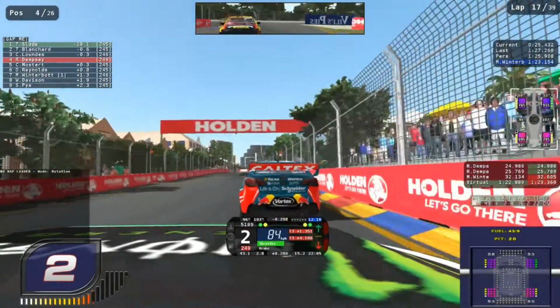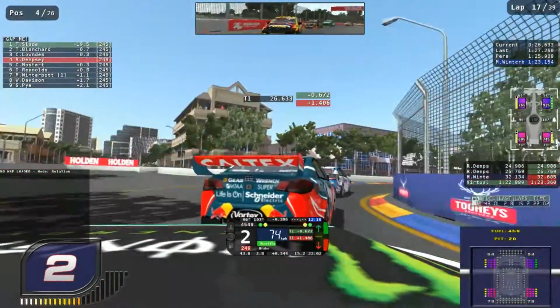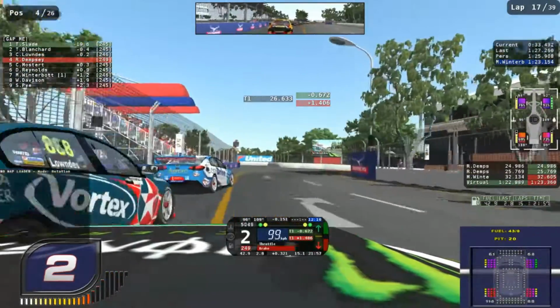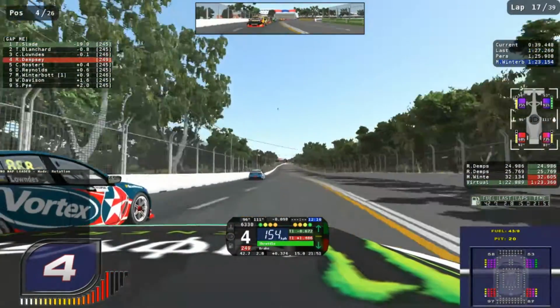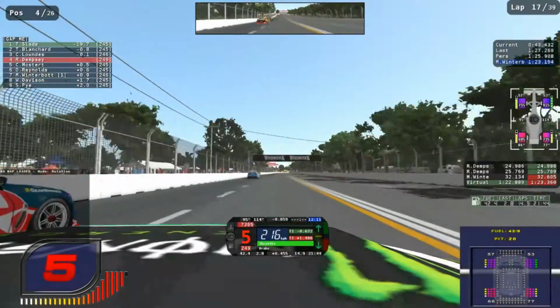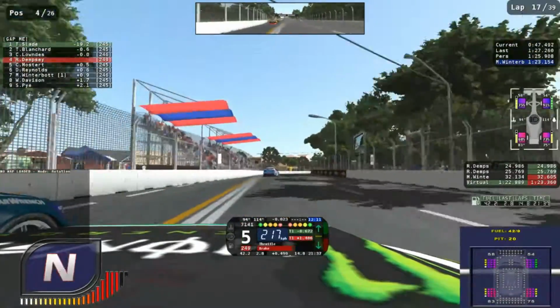Look at Mostit behind. He wanting to get past. He's just sticking his front end in places which I'm not that keen on. We should pack it in. Oh, back end out. We're gonna try on Lounge. A bit of an adventurous move. We're gonna have the inside line now. This is where I'm gonna have to be really, really careful.